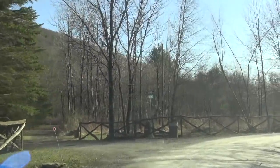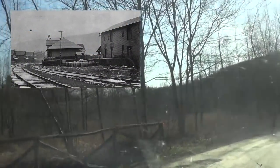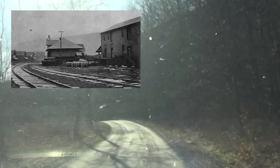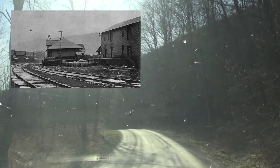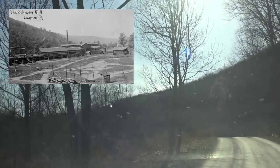Right here where Cougar Lane is, out in that direction, where that cabin is, is where the store was, right on that foundation of that house. And also the railroad depot. If we come around the curve here, to my left is the ball field, off in that direction.